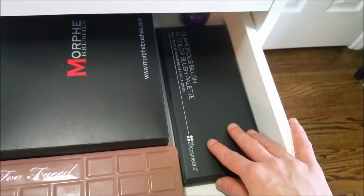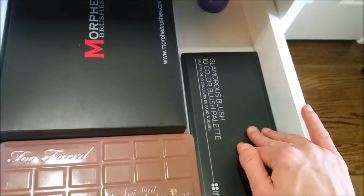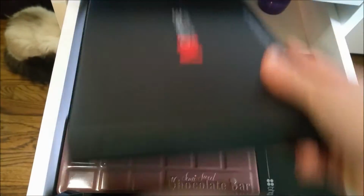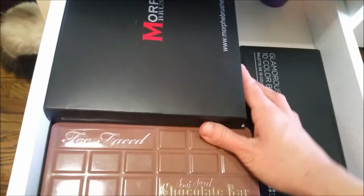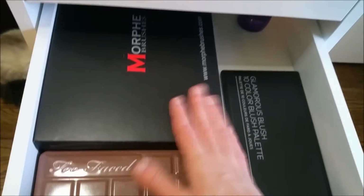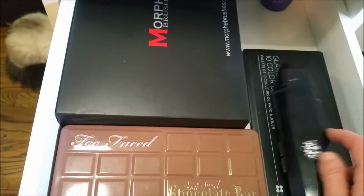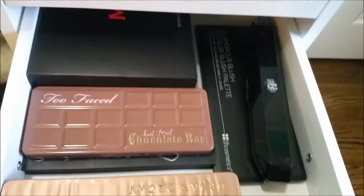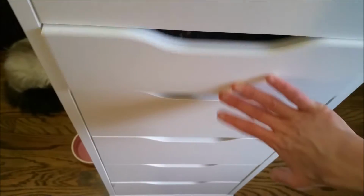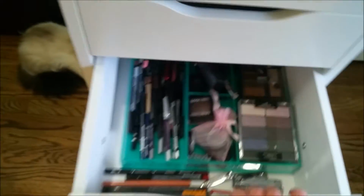Over here is my BH Cosmetics blush palette. I have not used it yet. And then, of course, my wonderful sister got me these amazing Morphe palettes that I have not got to use yet because I just got them last night. But they are absolutely amazing and gorgeous and beautiful. And I'm so excited that I actually have me some more palettes now. So, all right, moving on to the next drawer.